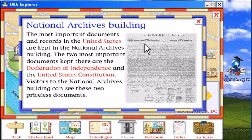National Archives Building. The most important documents and records in the United States are kept in the National Archives Building. The two most important documents kept there are the Declaration of Independence and the United States Constitution. Visitors to the National Archives Building can see these two priceless documents.